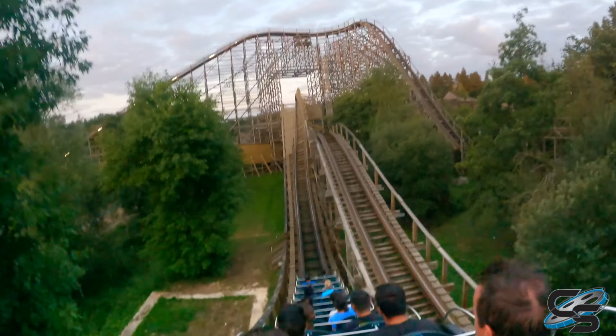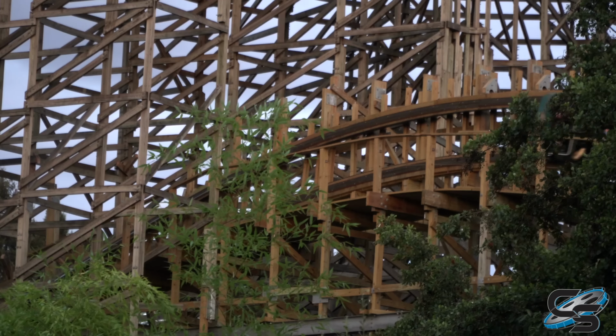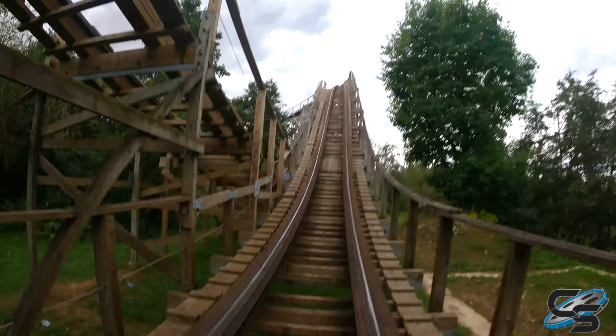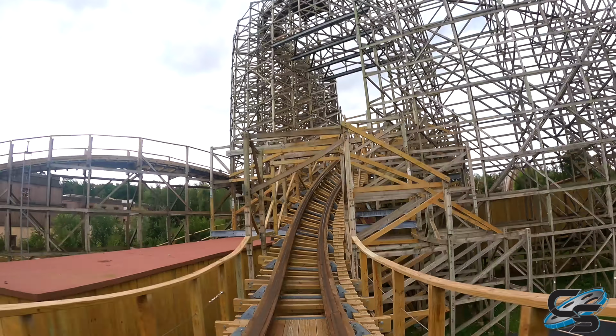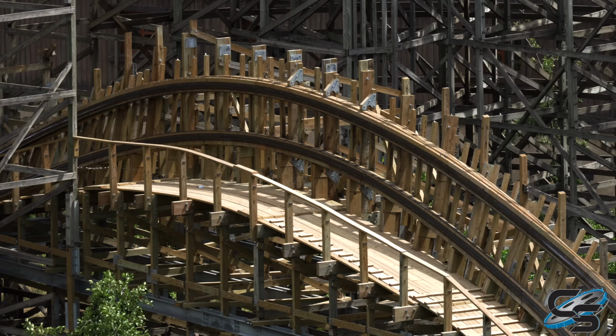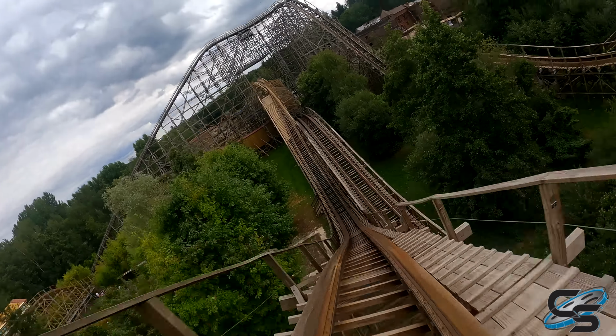And then you enter the big reprofiled section here, and that is this wave turn. Awesome element. Ultra smooth. I'm not gonna lie, it is a pretty noticeable jump when it goes from the old track to the new track. This is the section that is using the pre-cut track. I imagine it's gonna feel that smooth for a long time. It honestly makes me wish that the entire layout was done using that.